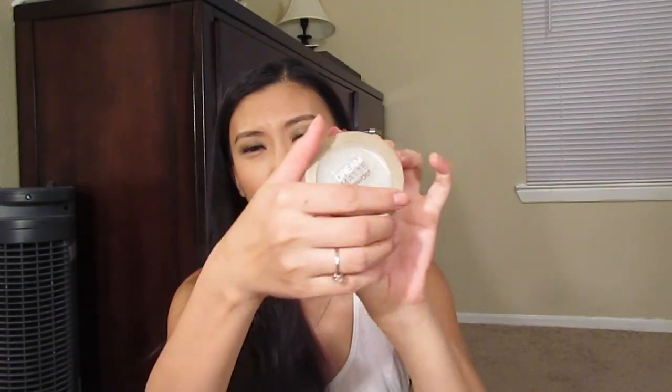Next thing, I finished this powder by Maybelline, Dream Matte Powder, and I like this product. I mean, I have nothing bad to say about it, but I think next I want to try Rimmel Stay Matte Powder, so maybe I will repurchase this powder, but it will not be soon.